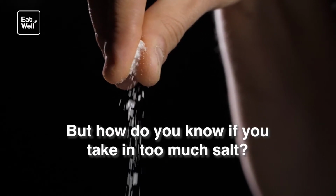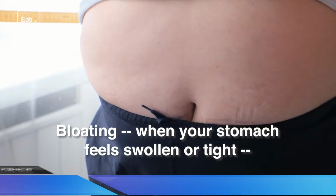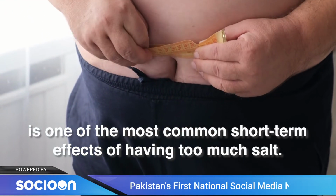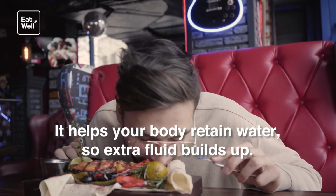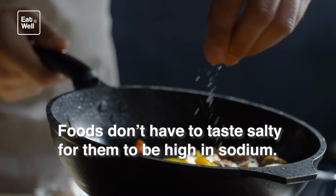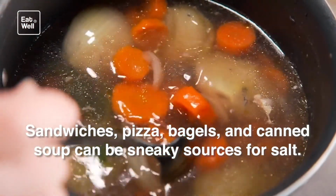But how do you know if you take in too much salt? You're bloated. Bloating, when your stomach feels swollen or tight, is one of the most common short-term effects of having too much salt. It helps your body retain water, so extra fluid builds up. Foods don't have to taste salty for them to be high in sodium. Sandwiches, pizza, bagels, and canned soup can be sneaky sources for salt.